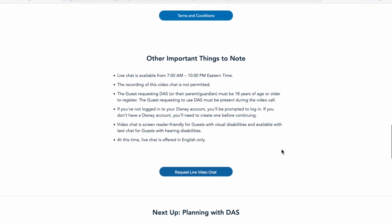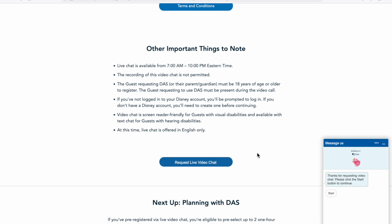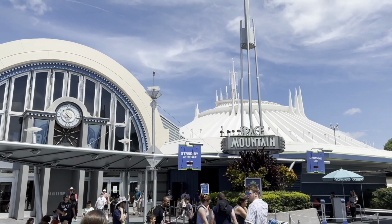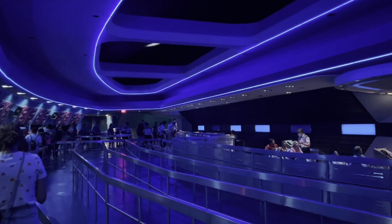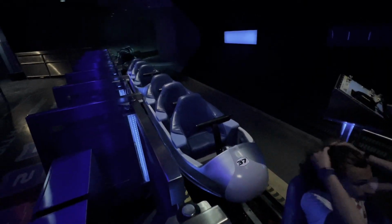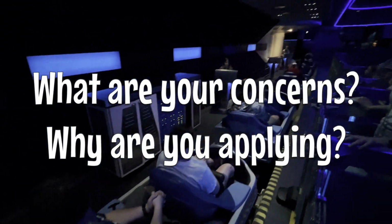The chat is available from 7 a.m. to 10 p.m. Walt Disney World time, and you just click request video chat, and it will open up a little box where you'll be connected with the cast member. We are typically early birds, so we logged on right at 7 a.m. Eastern, and we were connected within like 10 minutes. Your wait time might vary, but it was very quick for us. They will ask you some information and then ask you the question, what are your concerns about standing in line and why are you applying for DAS?